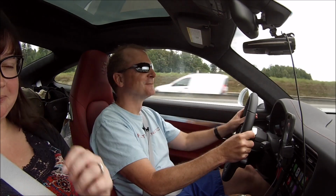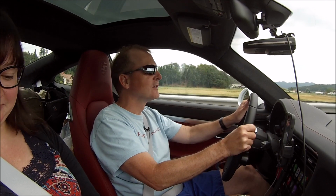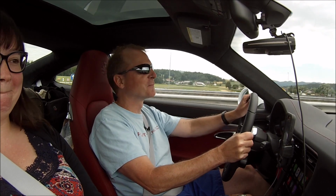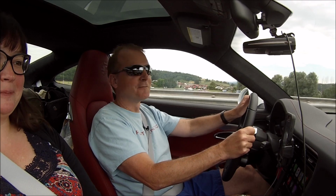Luggage. The challenge with luggage is to make sure that it fits in your car before you come over here. So if you're buying an SUV, a Cayenne or Macan, probably not a problem for you. But if you have a Boxster or a Cayman, you don't want to get off the airplane and realize that your luggage doesn't fit in your car.